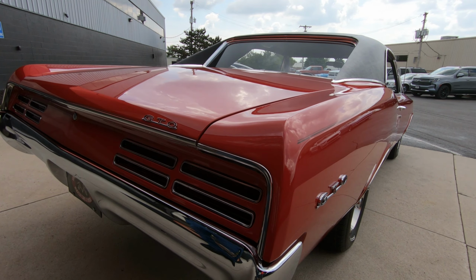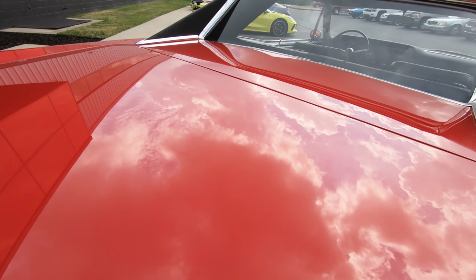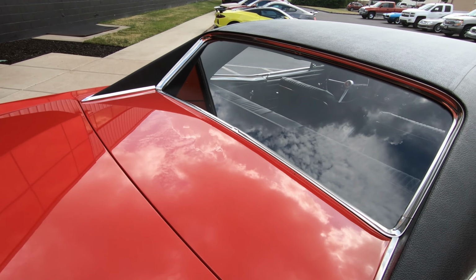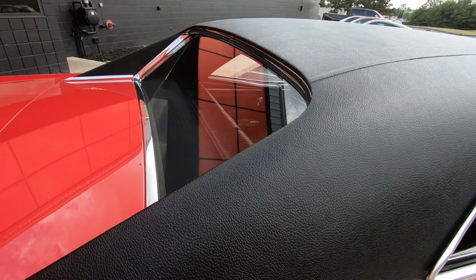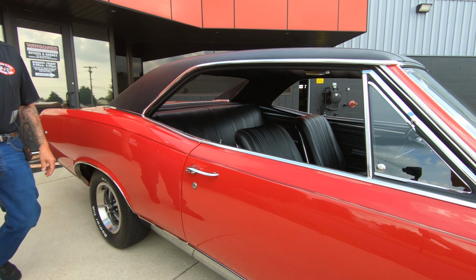Look at the reflections in that deck lid, man. You can see the blue sky, the white clouds. Just absolutely beautiful job on this thing. And wait till we put it up in the air and show you just how nice the bottom side is also.